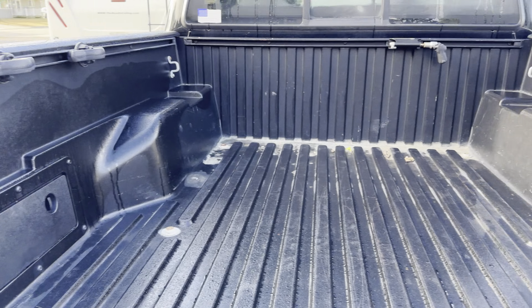Get you a shot underneath. Frame is solid, very clean. And come along front. A little bit of bug etching there that should wash off. So yeah, there's the video for you. Kind of just a quick walk.